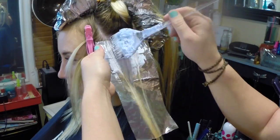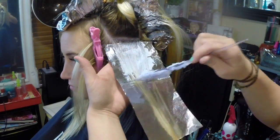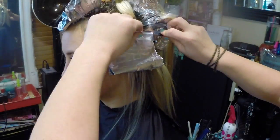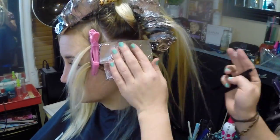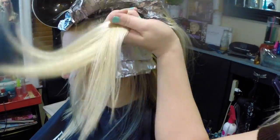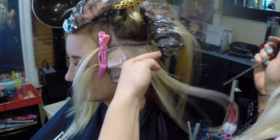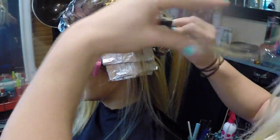So as you guys can see, not touching the scalp, and I am just saturating and putting a ton of product, placing it, and really going close to the hair set. There's no way that little foil will slip. So we're just going to work our way on up, and I'm going in a really good timely manner.